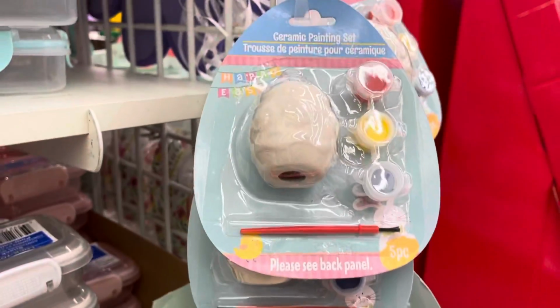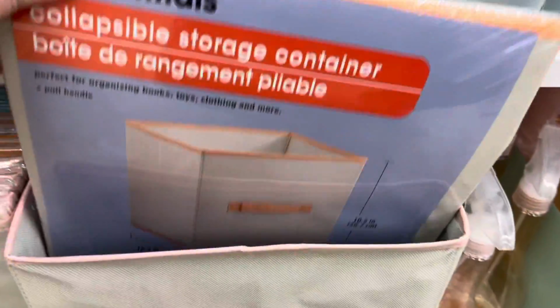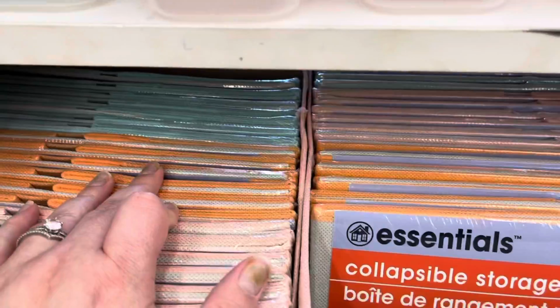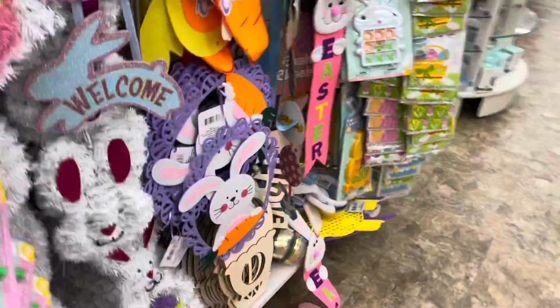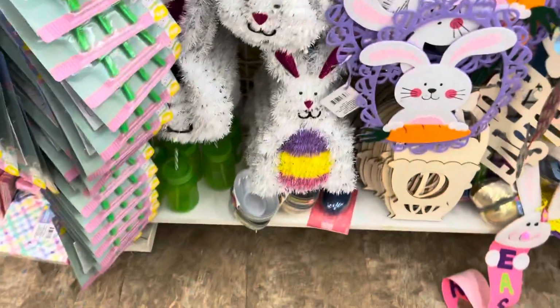I also have these little cute things for painting. They have different colors. I see pink, orange, and then that blue. So they have little cute things. A lot of painting things, sets for kids. Trying to see if they have more.